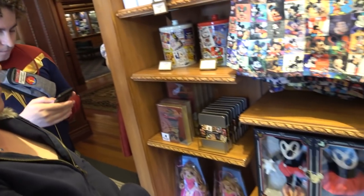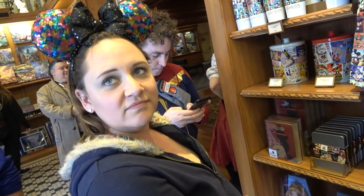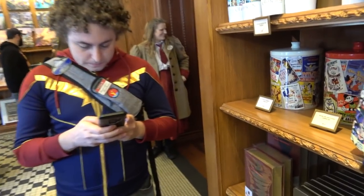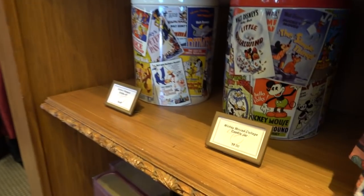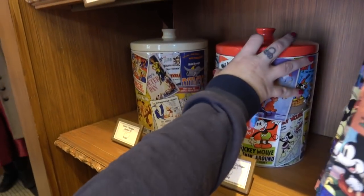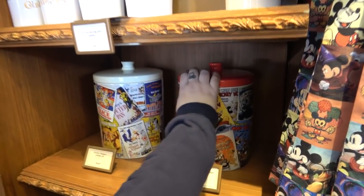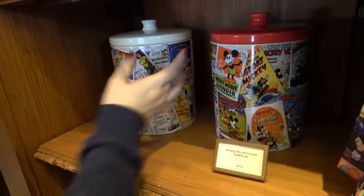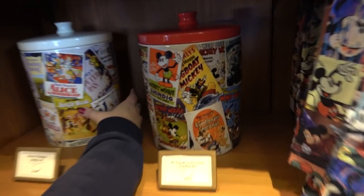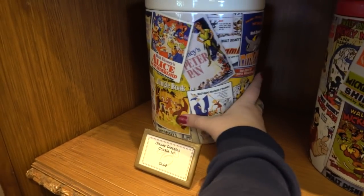But when we have the mansion, what we were talking about later on in the show that we haven't got to yet, that we're gonna have a mansion, because we're not traveling through time yet. Liz had her eye on this. I want them both. She just wants an excuse to fill something with cookies, I think. I always had a cookie jar when I was younger. I told you it was like that Dutch-looking goose thing. So this one is Mickey Mouse, a Mickey Mouse collage, and all these are Disney classics.